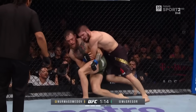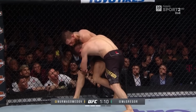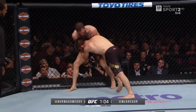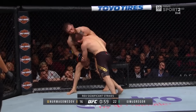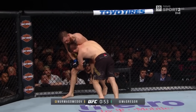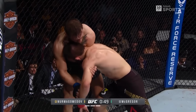Trip by Nurmagomedov, gets McGregor down briefly. Back up to his feet, though. Very interesting. Keep those hands up. That's our focus. That's it. That's our focus. Slight edge in terms of the significant strikes in round 3 for Conor. Less than a minute to go in the round.